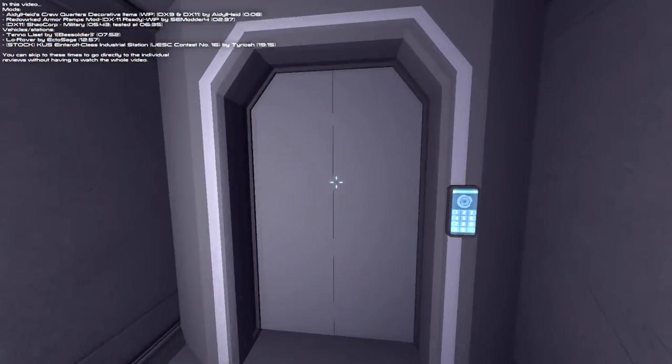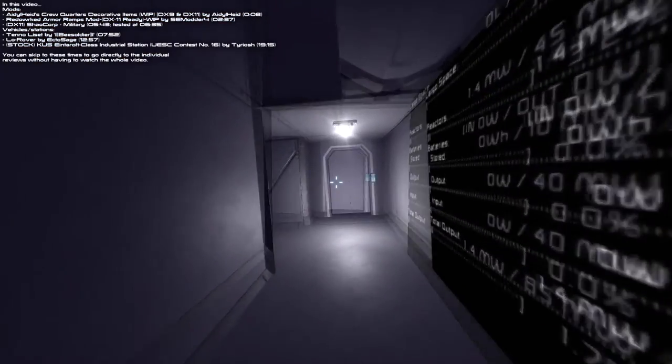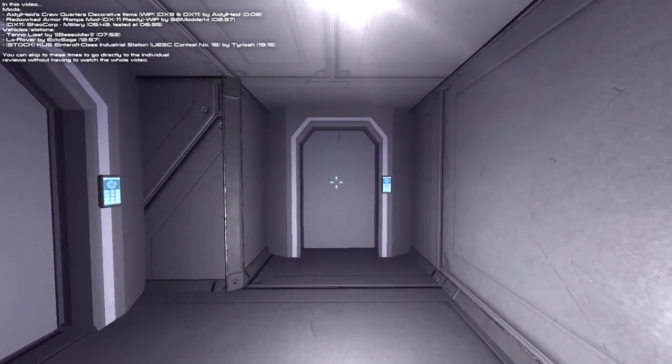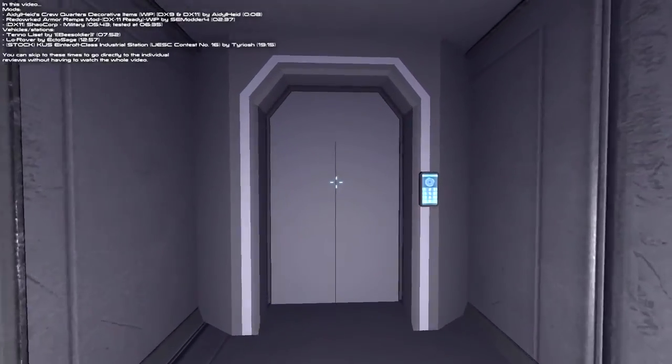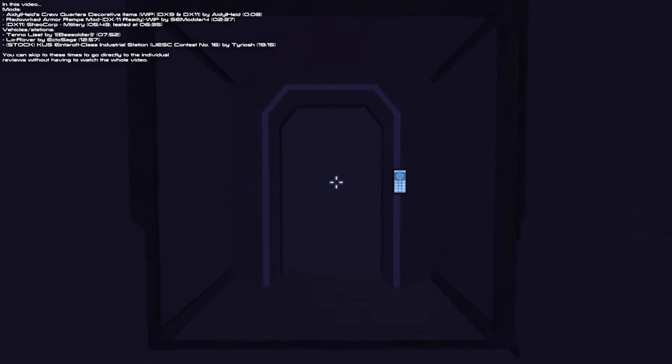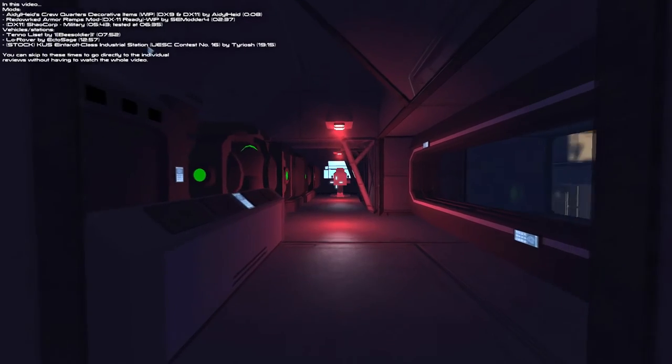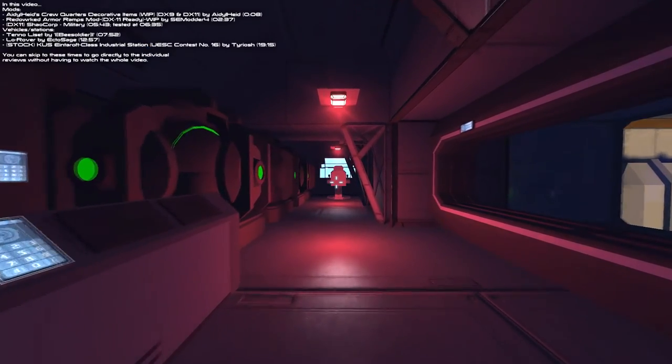All the doors are on timers, which is kind of inconvenient for me, because that means I have to pan through all the doors. They're on timers, so when you open one, it waits a few seconds and then it closes. So it's handy for keeping me in, but not so handy for filming.